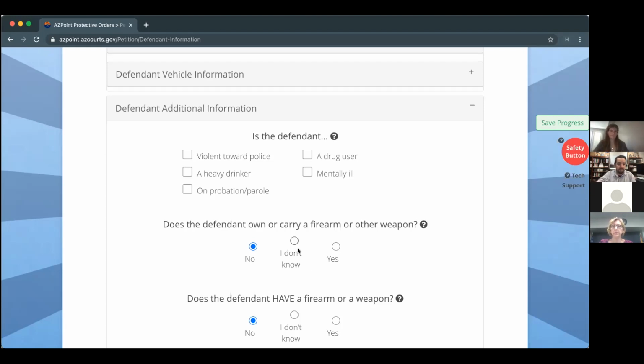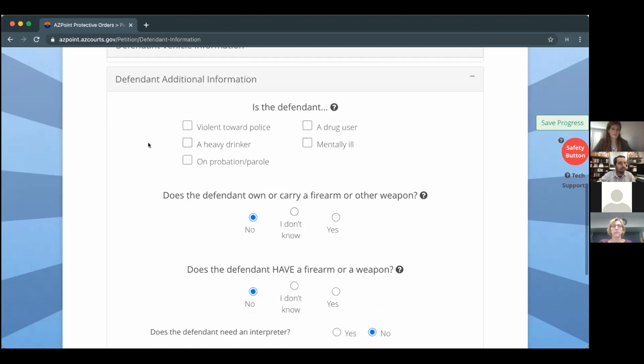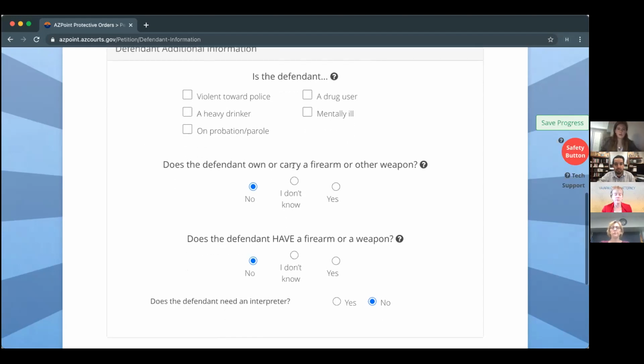Thank you. Perfect. So on to the next section, it's just defendant additional information. In our particular case, we won't include any of this, but this is perhaps very important if you know any particular information about these five little sections asking about whether or not the defendant has a history of drug abuse or alcohol abuse or anything of that nature. Now, Judge Hancock might be able to say more about this, specifically related to firearms and weapons, especially related to legal or illegal weapons.